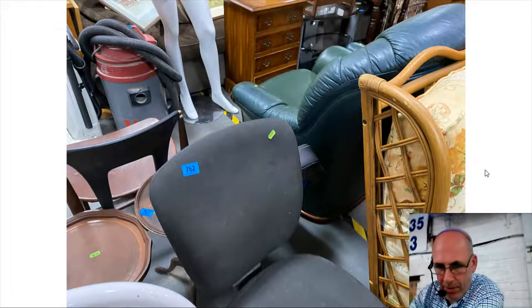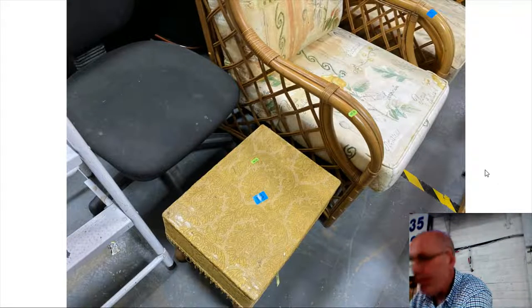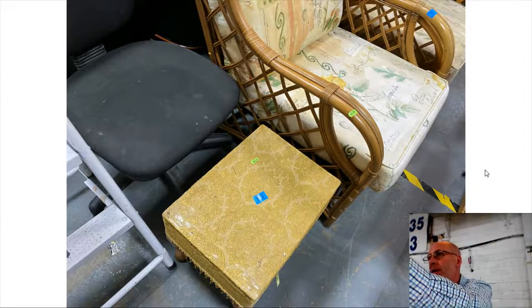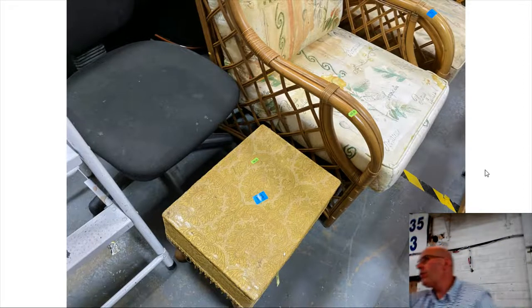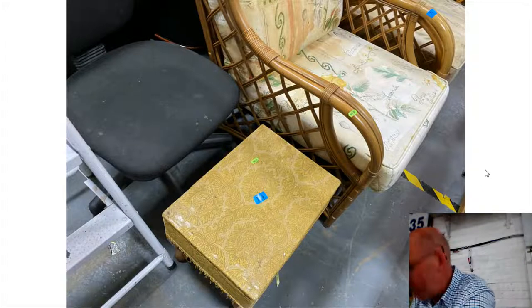And lot number 763 is the vintage sewing box full of stuff. Six on bid, seven anywhere. Seven, eight, nine, I'm out. Nine bid, ten anywhere. 10, 12, 14. 14 on bid, 16 anywhere. £16 anywhere. Selling away then at £14, 2019.